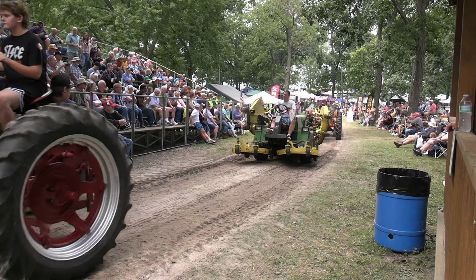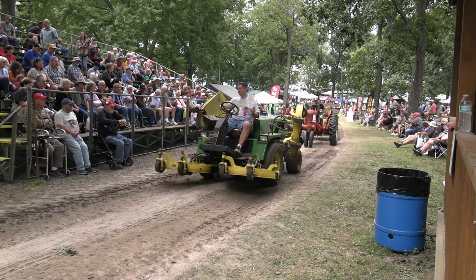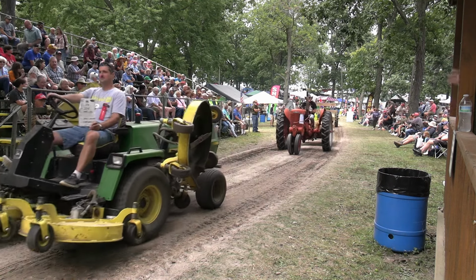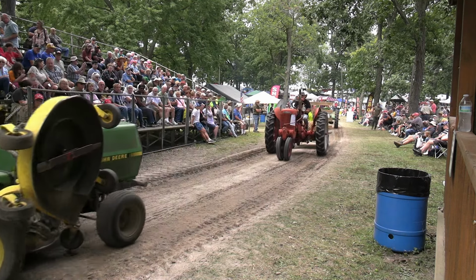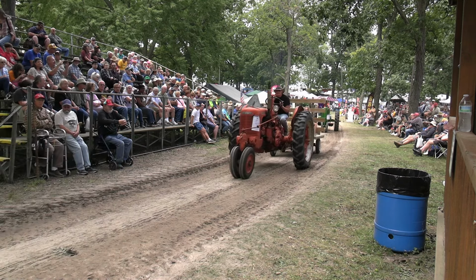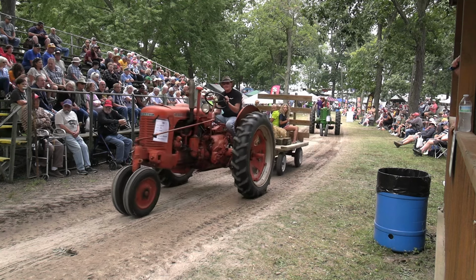Here we have the Club's own Chris Johnson on his 1993 John Deere 3365 turf mower. Chris was very kind enough to go and get this from Cameron High School and get it back to working order so we can use it to keep the grounds mowed out here. Obviously, we have a lot of ground to cover. That means we need a big mower to do it. So we thank him for doing that for us.